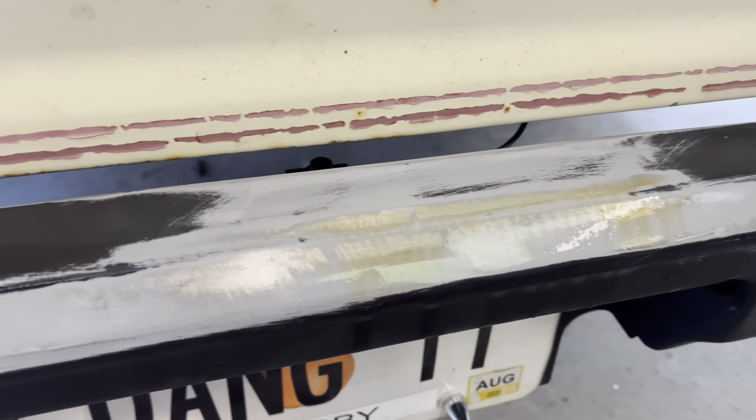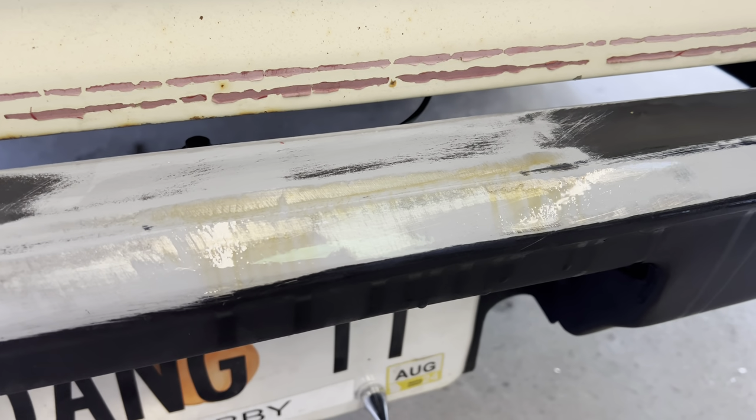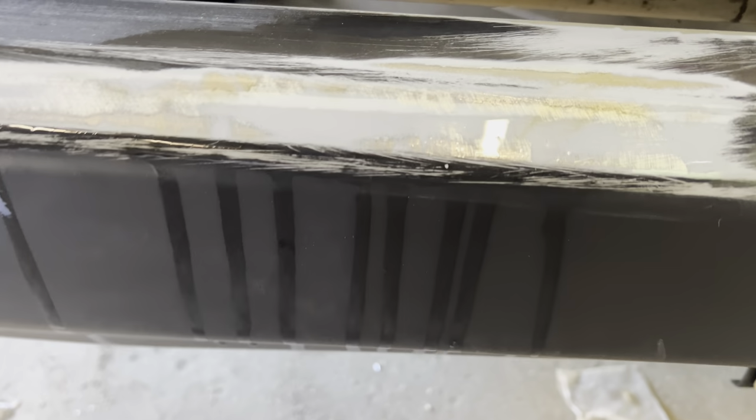I don't know how that's going to handle bed liner, so I'm going to throw that over here. Okay, good. It's starting over here, too. Oh, that's good. Real good there now. Yep, it is running down. Yeah, check that out.